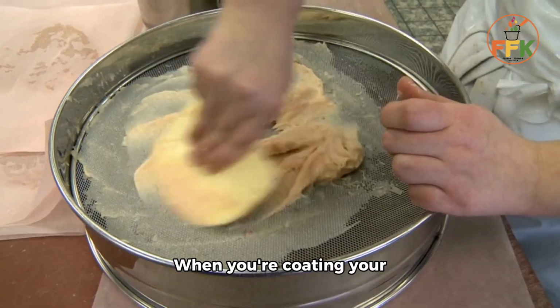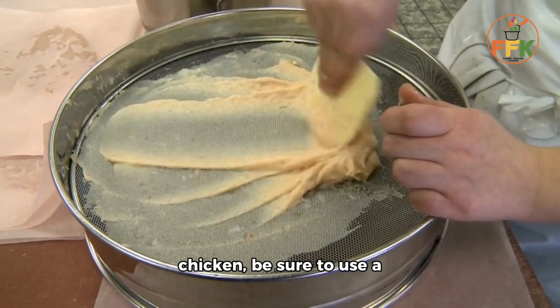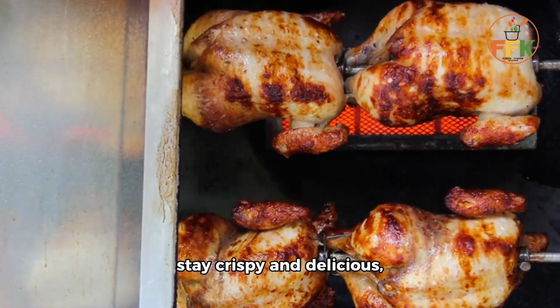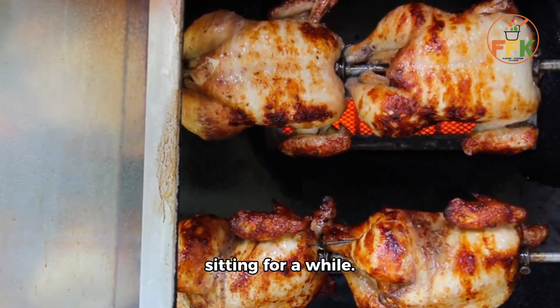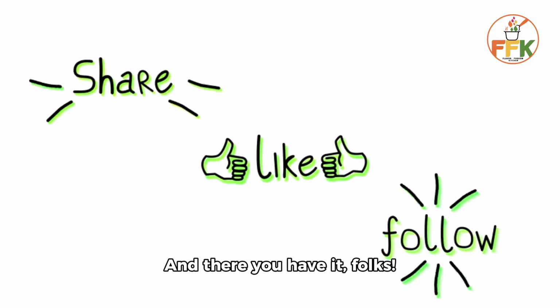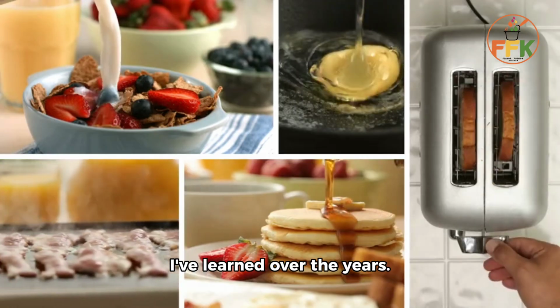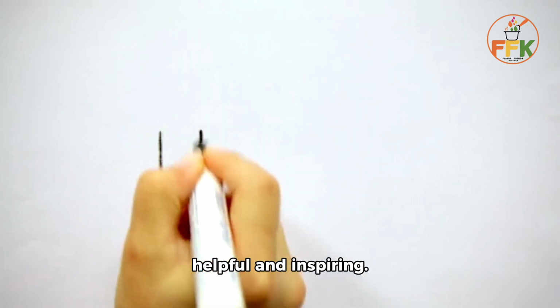When you're coating your chicken, be sure to use a mixture of cornstarch and flour. This will help your chicken stay crispy and delicious, even after it's been sitting for a while. And there you have it, folks. These are just a few of the many cooking tips and tricks I've learned over the years. I hope you found them helpful and inspiring.